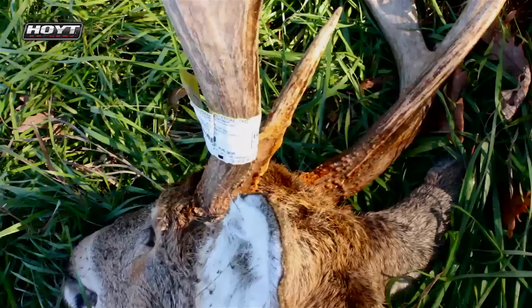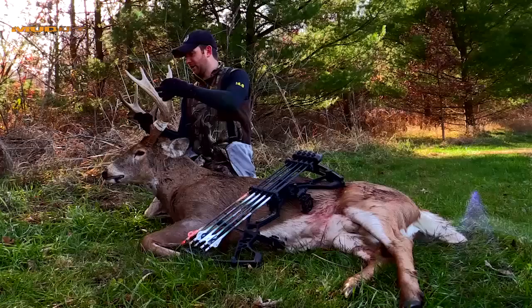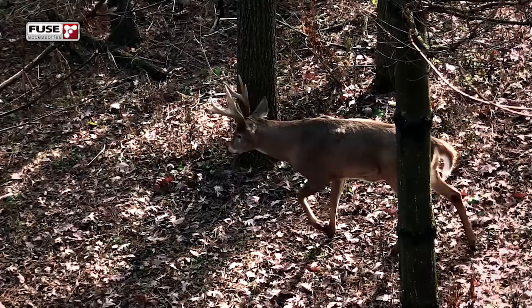You can see his palmation here. His brow tines definitely don't match. This one on the right side's a good 8 inches. Be interested to see how old he actually is. It's a deer that I don't know. I don't have any pictures of him or anything like that. So just a cool old deer, and it was a fun morning to be in the stand.